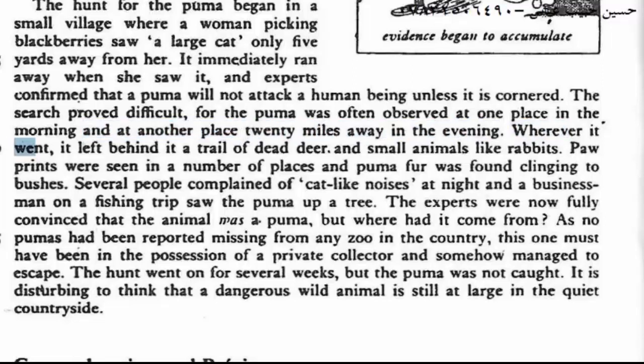Wherever it went, it left behind it a trail of dead deer and small animals like rabbits. Paw prints were seen in a number of places, and puma fur was found clinging to the bushes. Several people complained of cat-like noises at night, and a businessman on a fishing trip saw a puma up a tree.